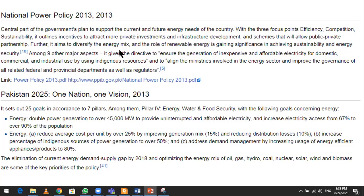In the national policy we have Pakistan 2025, One Nation, One Vision 2013. We have 25 goals in accordance with 7 pillars. Among them, pillar 6 is energy, water, and food security, with the following goals concerning energy. Energy: double power generation to over 45,000 megawatts to provide uninterrupted and affordable electricity, and increase electricity access from 57 to over 90% of the population.